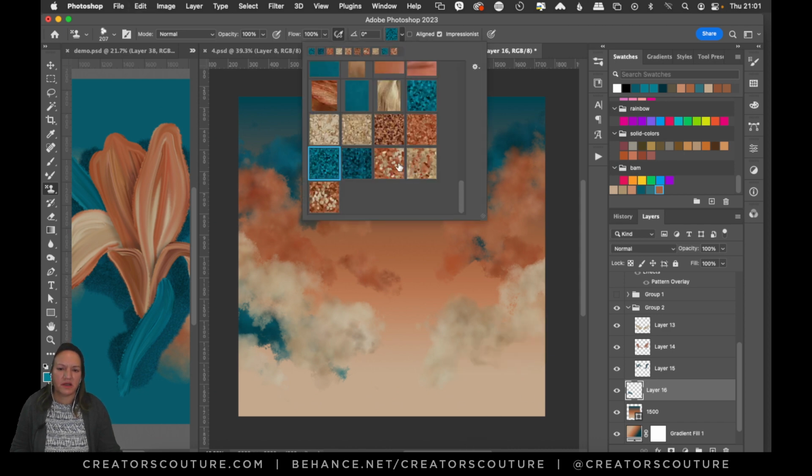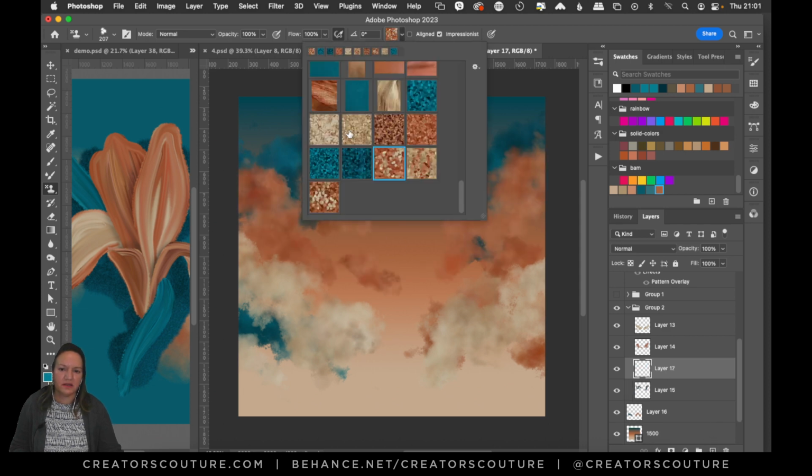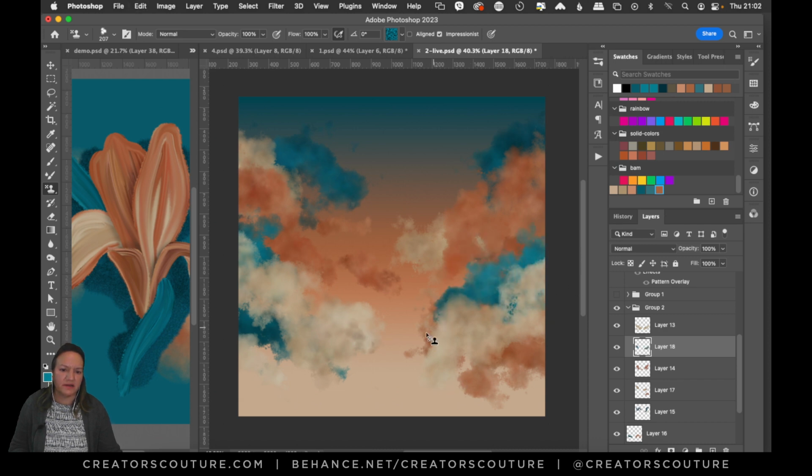Maybe I'll grab a different blend, and have some of that peeking behind. And then maybe even between the blue and the orange, let's make a new layer and get a lighter blend, with some clouds poking in there. Just playing around until I find something that I'm happy with. I could put another one in front of the orange and have a touch of blue coming in. So you want to have that feeling of layering.